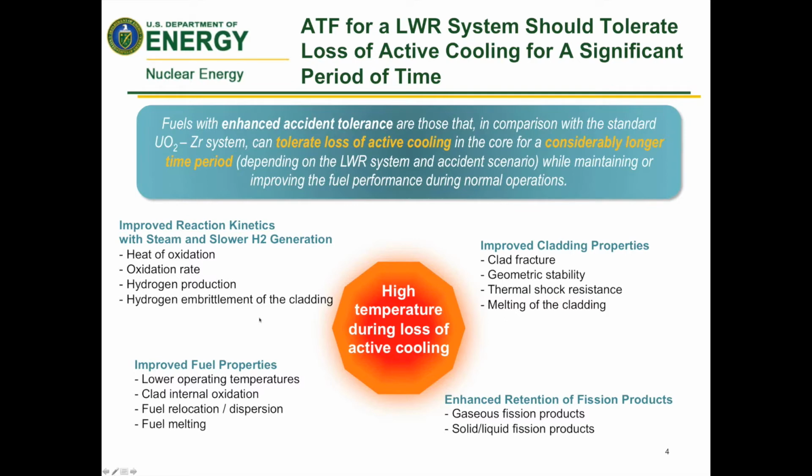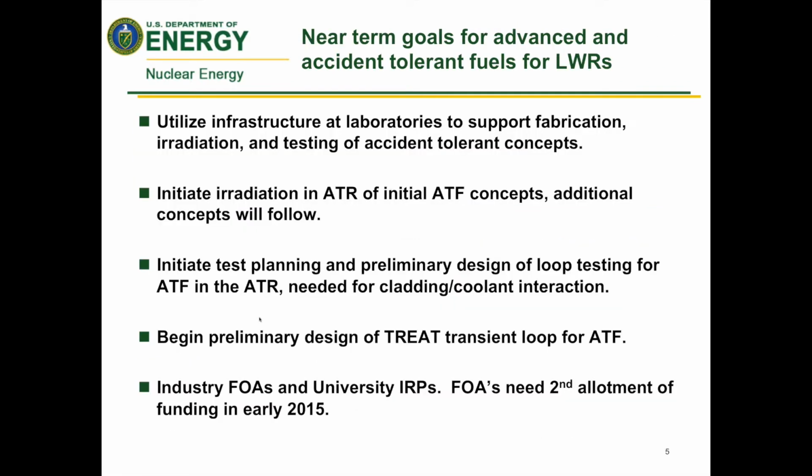We're initiating the test planning and preliminary design of loop testing capability for an accident-tolerant fuel test in the Advanced Test Reactor. This is needed for cladding coolant interaction. A primary test of accident-tolerant fuel concepts will be the cladding and coolant interaction. And then a major activity for the department: recently it was decided by the Department of Energy to refurbish and restart TREAT, which is a transient testing experiment capability at the Idaho National Laboratory. And the Advanced Fuels campaign will support the development of transient test loops for accident-tolerant fuels as well as long-term transmutation fuel testing.